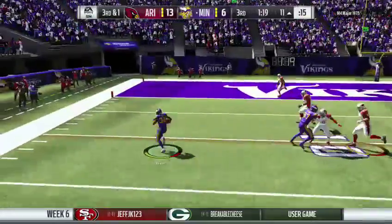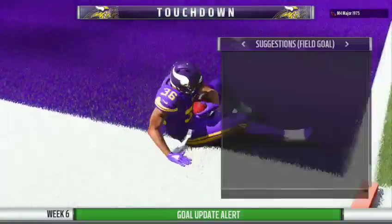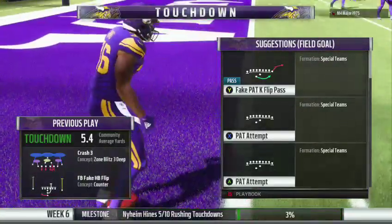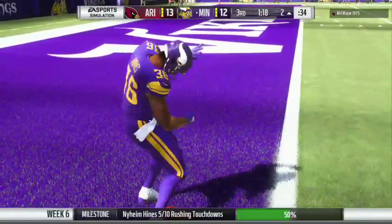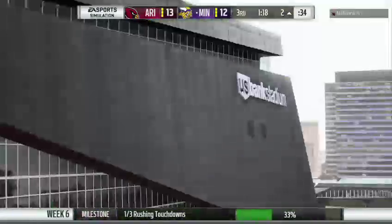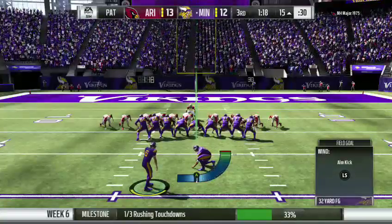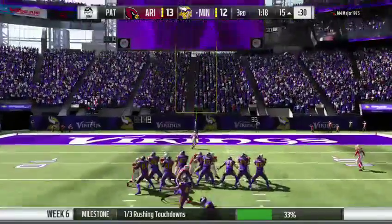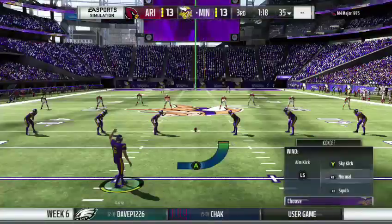And they'll try the ground game here with the running back. And he'll get into the end zone. Touchdown, Minnesota. Nyheim Hines, his 5th touchdown now on the year. And the Vikings are an extra point away from tying this thing up. It's good on the extra point, and that will tie things up at 13.